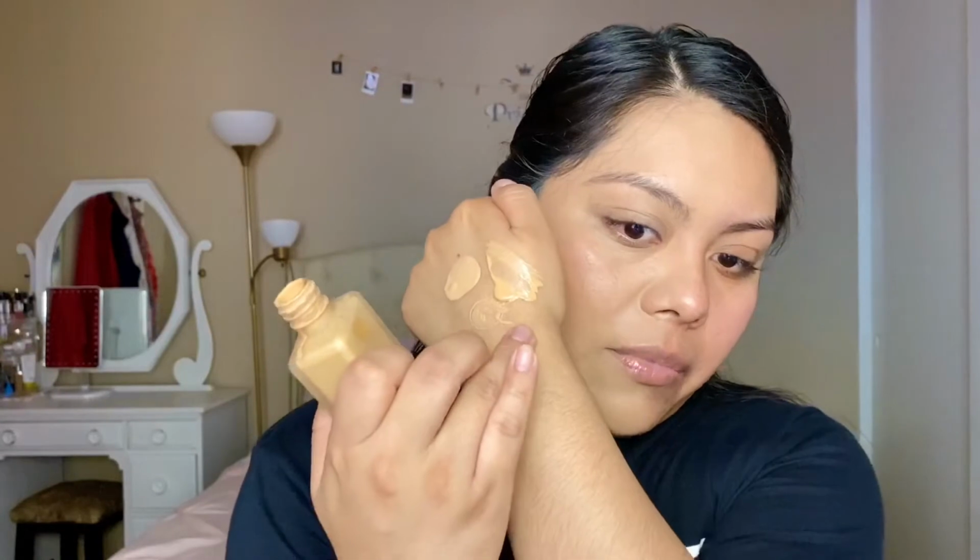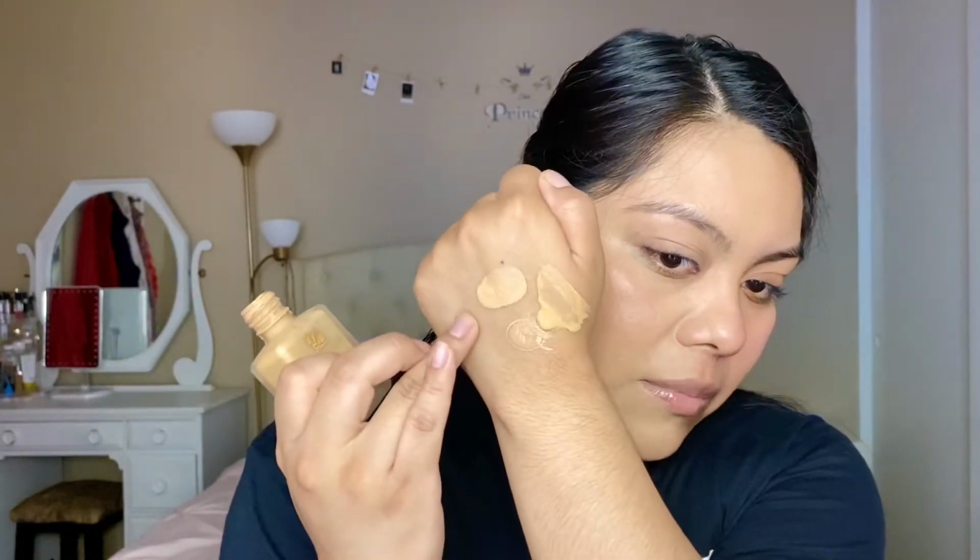Give it 5 minutes to see if it oxidizes. There's no other way to say it, but this foundation is too light in my opinion. So let's go ahead and do my other side while I wait for that. Okay, see, this is more like the color that I am right over here. And this is the IL Makiage.